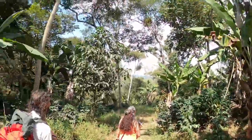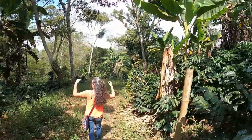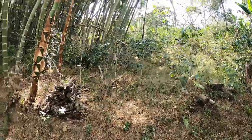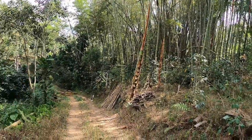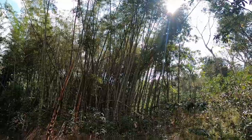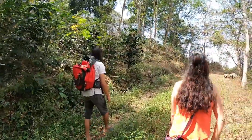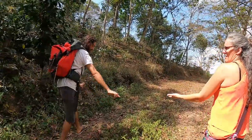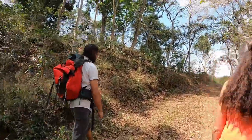Everything grows all together here, right? Coffee, bananas. This coffee is organic. So they rely on the shade and the ground cover to stop the weeds. Too cool. Yeah, I was noticing that elsewhere, those random little bamboo forests. It's just one patch of bamboo trees. A lot of people grow it because it grows really quick. It's super strong, and it's really useful for everything. So most fincas will have one. You can cut the big ones and more little ones grow, so it's kind of self-sustaining. Which is also very cool.